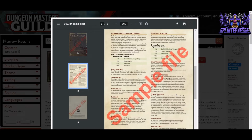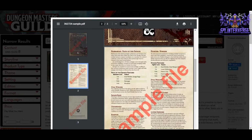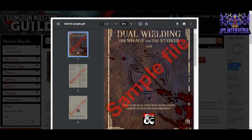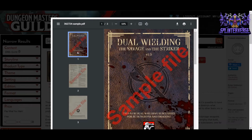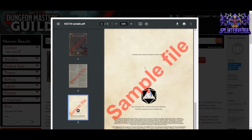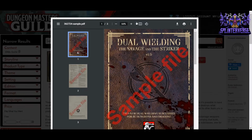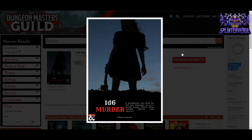All right, so you've got all the abilities here that you would need to explore the dual wielding. Maybe you've avoided it because it's kind of clunky from the sounds of it. I don't tend to play melee stuff, so I may not have noticed that as an issue. So glad to hear that somebody noticed it might be an issue and came up with a solution, and potentially for free. So check it out on DM's Guild.